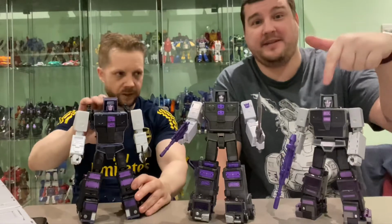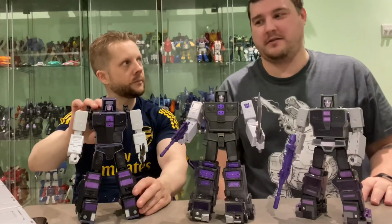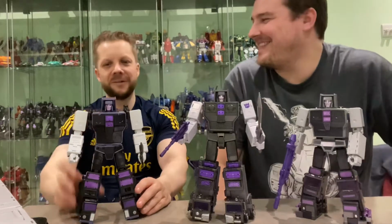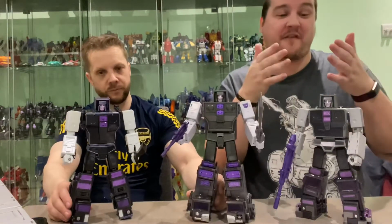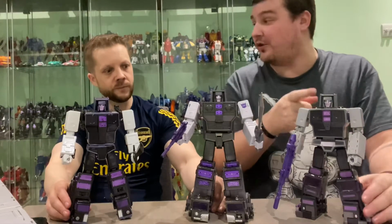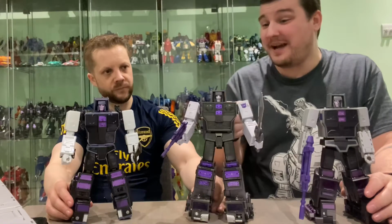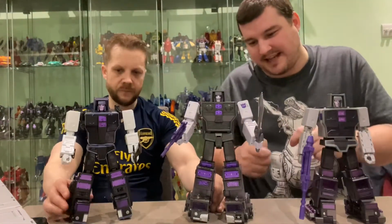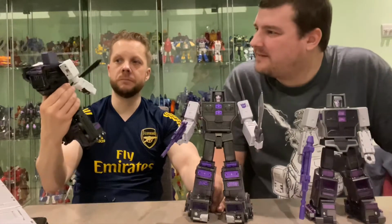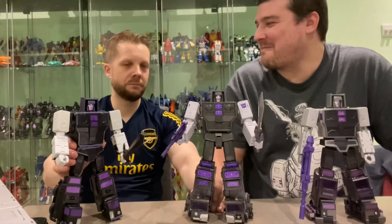I flicked him into this mode and I said, well, let's get these transformed up so we can do truck mode. He's like, oh, I don't want to transform him. No, I certainly don't want to transform him. Whereas this guy, transforming him is fun. He's the sort of transformation I like. He's actually not too bad. It's the fiddly bits around the legs when you have to get the little bits of the legs. This guy's transformation, it's fine. Not an issue.